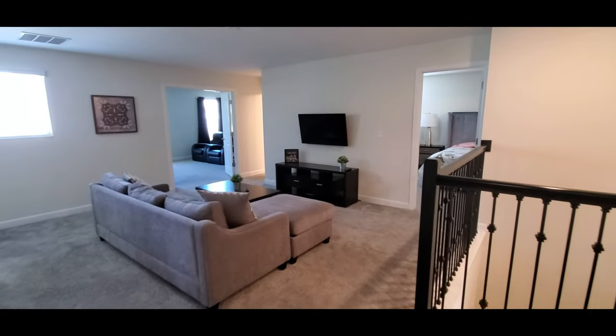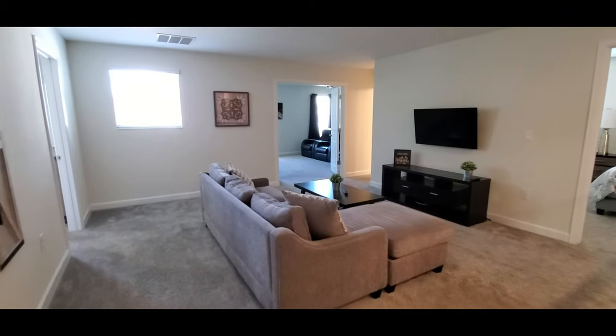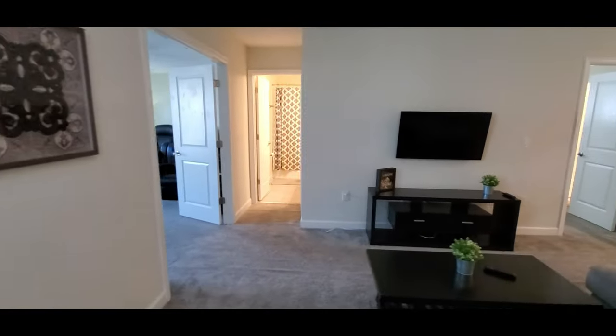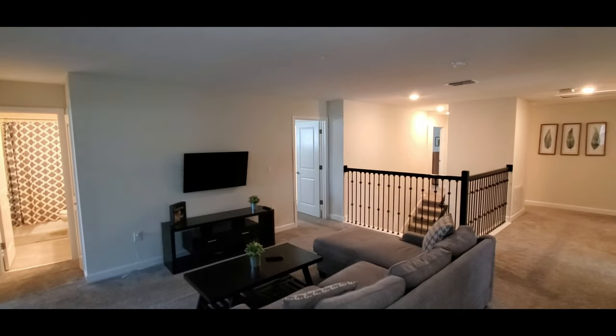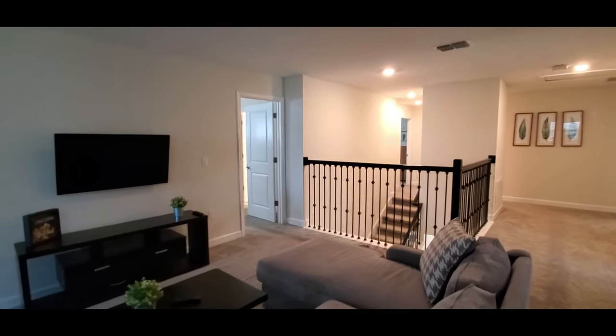And now let's step into this loft space. Now this loft space could be the alternative games room. Rather than having the games equipment in the garage, as this owner has chosen to do, you could instead, of just having a TV sitting room, also have this as a games area. So put the TVs, the games up here. Take advantage of the air conditioning, which is nice.